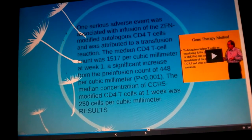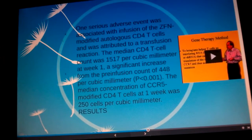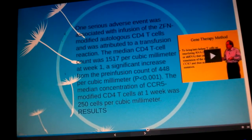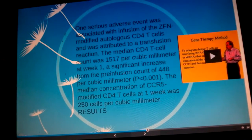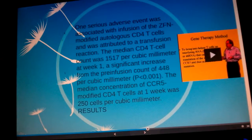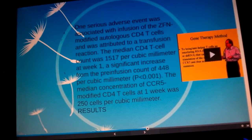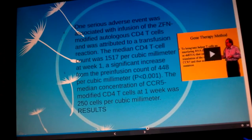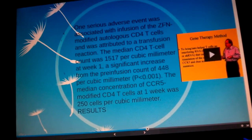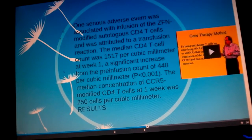Unsure adverse and was association with infused modified adult CD4 for this cell and wax to transfusion that is CD4 T cell and for previous Miller 1 a significant and from the presupport per cubic meter day median concentration modify CD4 cell and 1.